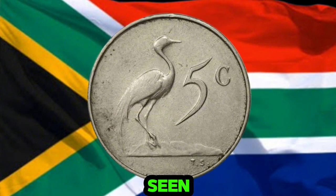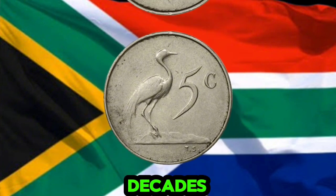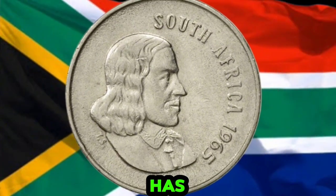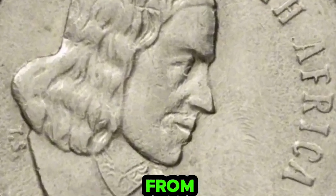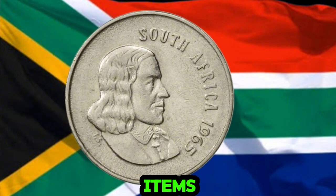Rare coins have seen an incredible surge in value, especially in the past 2 decades. The rise of global interest in rare numismatics has changed the way people approach coin collecting. Auction houses, investors, and collectors from around the world now compete for these rare and unique items.